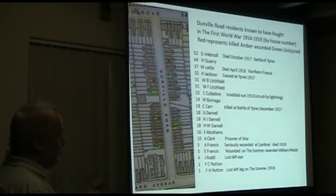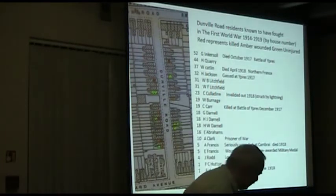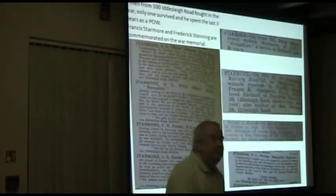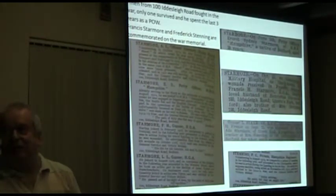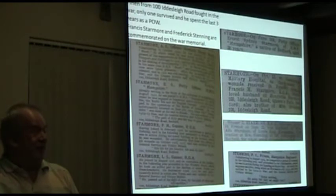Now, having gone from the Queen's Park, focused in on one road, I'm now going to focus in on one house. Number 100, Higglesby Road, which is just out there. If you go out the front of the church and walk down the pathway in front of the church, 100 is just outside.